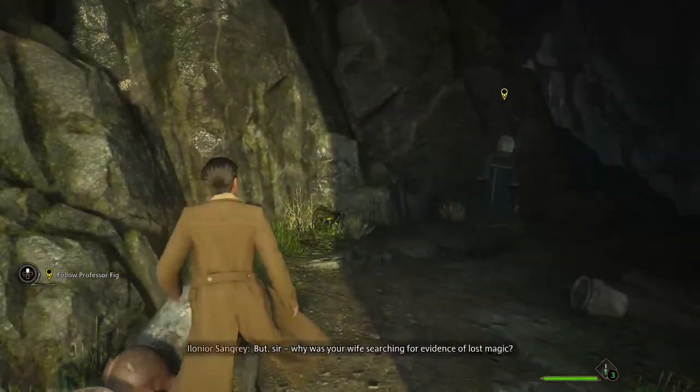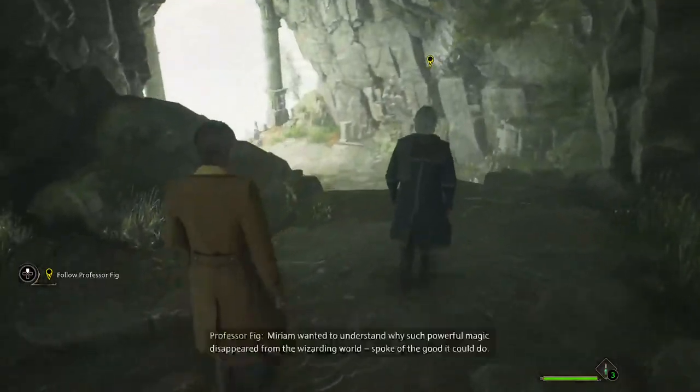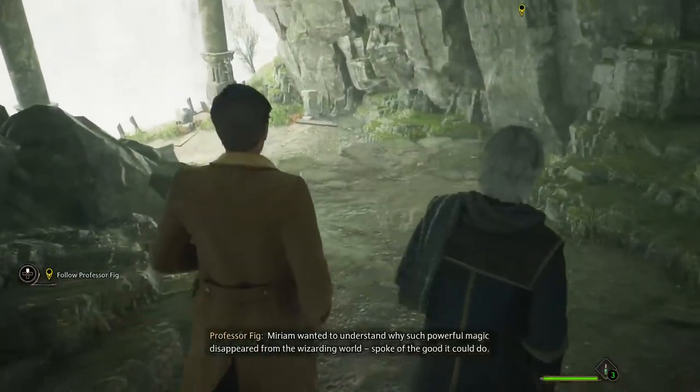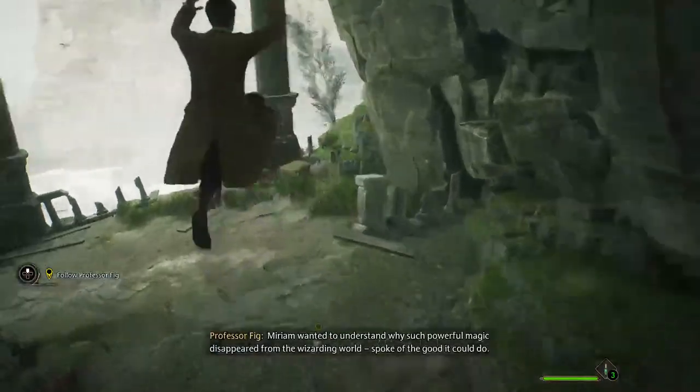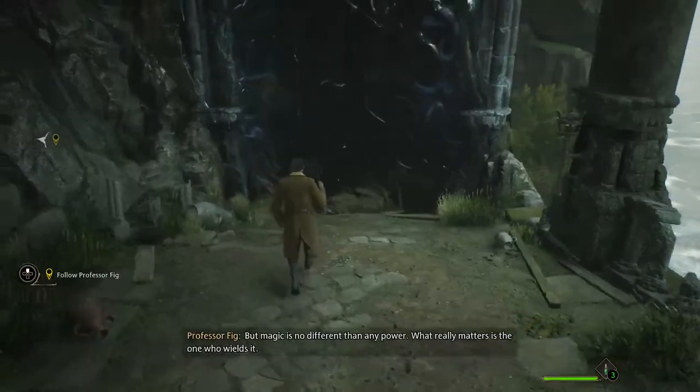But sir, why was your wife searching for evidence of lost magic? Miriam wanted to understand why such powerful magic disappeared from the wizarding world. Spoke of the good it could do. But magic is no different than any power.